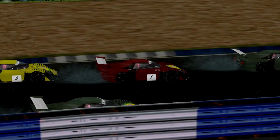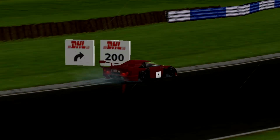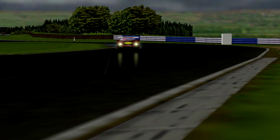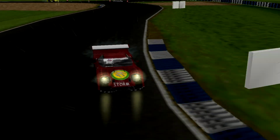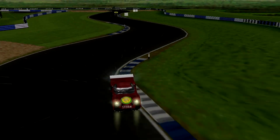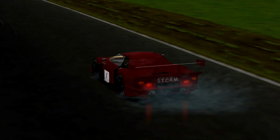This is the iconic separate circuit, not the actual F1 circuit. It still runs off the old layout, and we had a few interesting moments this weekend. Most importantly, it's the penultimate round of the championship before we get to the finale at Brands Hatch. Obviously it was all to play for in terms of the championship. Would it be Ingram that came out with a bigger lead than he did before, or would it be Sutton that reeled him in? So let's find out.